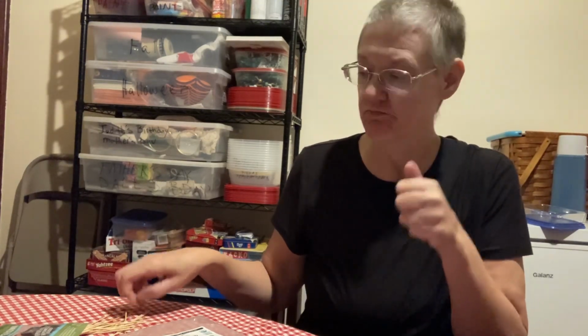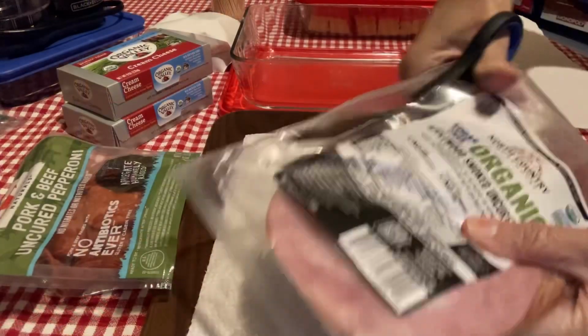That blue container was too small, so I got a bigger one. Now, why am I bringing it in glass? Because tomorrow's going to be so windy. I don't want the paper plate blowing off. Tomorrow I'll put in the toothpicks.